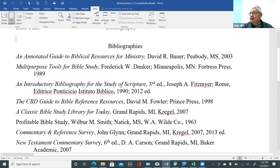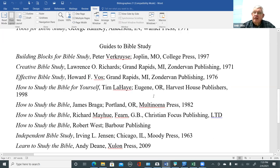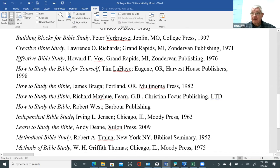And then the bottom part of this bibliography is a list of, most of them are little books about how to study the Bible. Different approaches, different techniques. This Building Blocks has a pretty good discussion about the very thing we're going to be doing in this class. What are the basic books you need to be able to do this kind of thing? The independent Bible study is a particular inductive approach to studying the Bible. And he discusses it and then he walks you through several examples of that kind of thing.